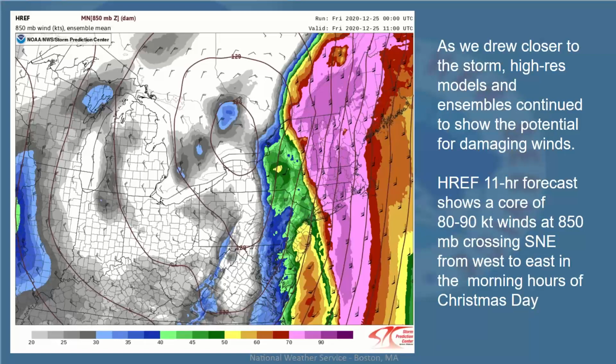feature. This is the HREF, which we really like inside of 36 hours to really nail down some of those details. This is an 11-hour forecast, the 0Z run from the 25th, and a good core of 80 to 90 knot southerly winds crossing southern New England during the morning hours.